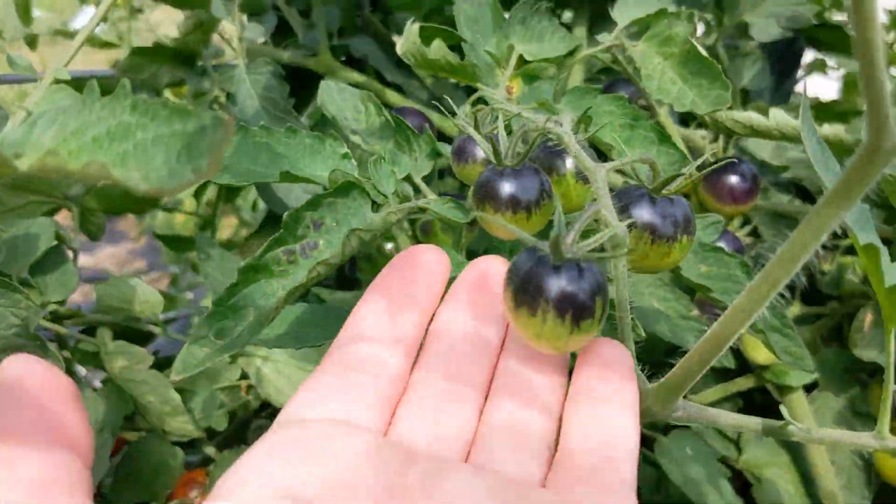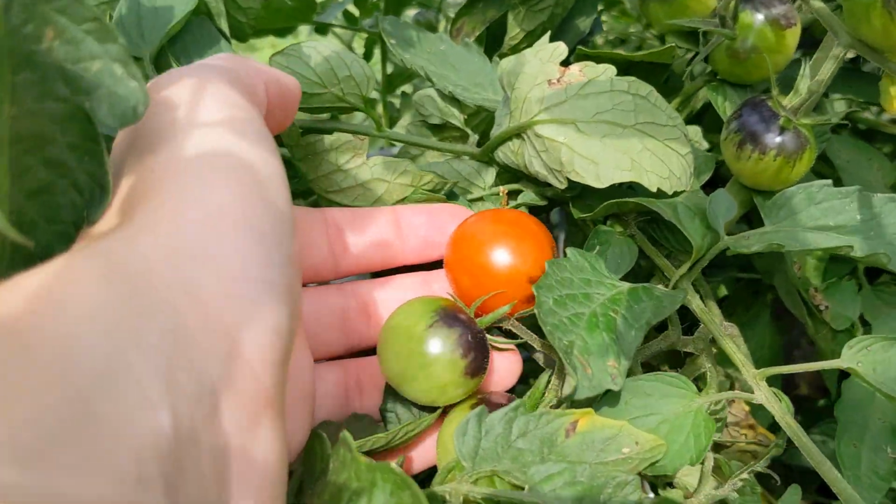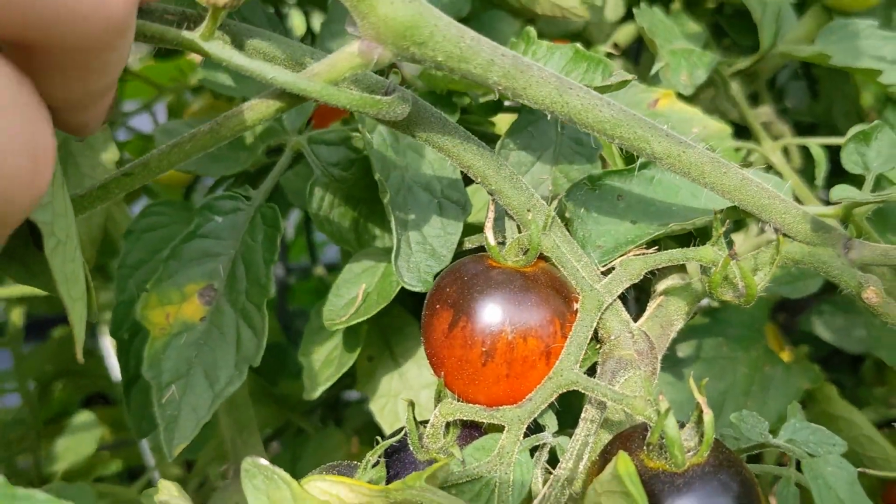Here's the midnight snack ones. That's how they look before they're ready, and then when they're ready. Right there. Very pretty.